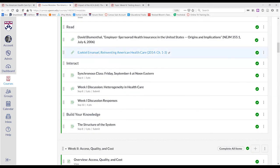Running down, you see the readings for the week, interactions for the week. There's the one live synchronous class, and then there are interactions that happen via discussion forum. And then finally, the build your knowledge assignment, which is sort of a practice assignment in this case. Sometimes those are short papers, sometimes those are quizzes, and then there are some other options.